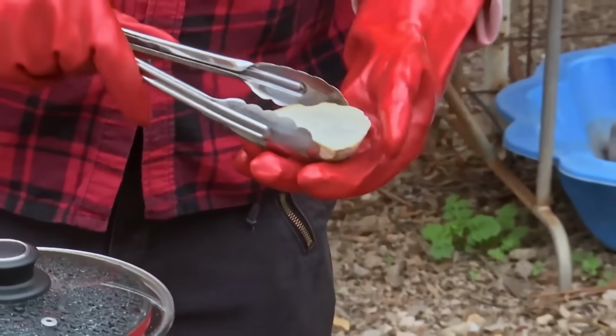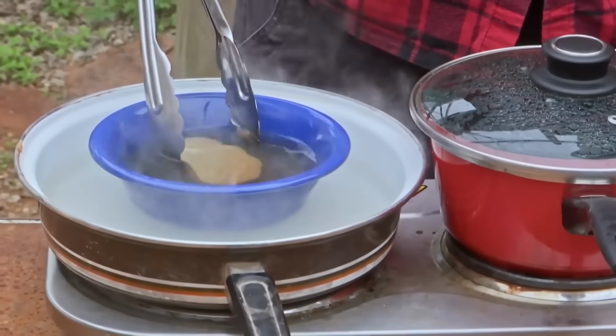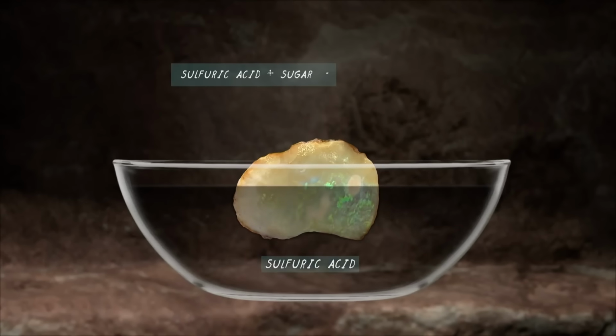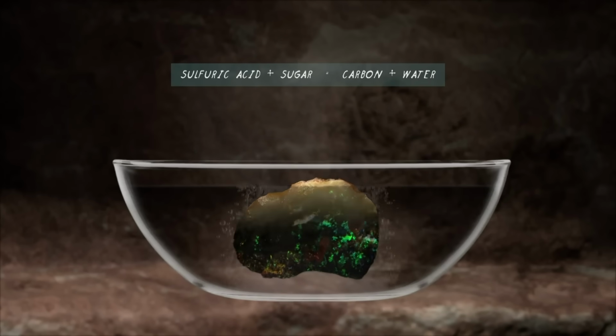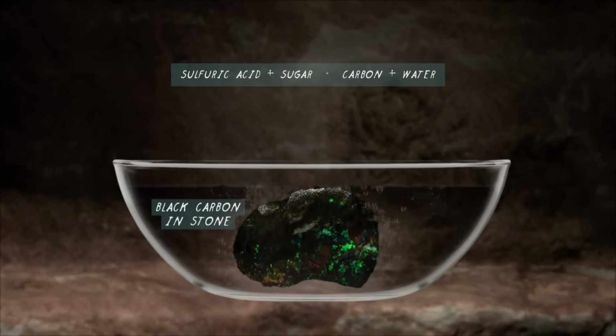We've got the sulfuric acid up to heat now, just below simmering. We'll give it a bit of time, see if we have the reaction. After adding the sulfuric acid, a chemical reaction begins with the sugar in the host rock. The acid converts the sugar's hydrogen and oxygen molecules into water, leaving the black carbon molecules embedded in the stone.